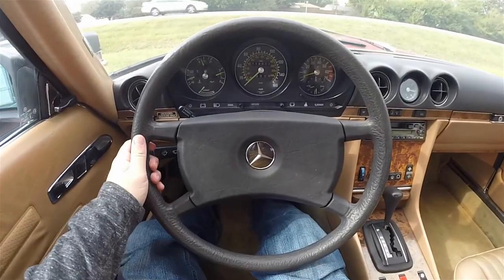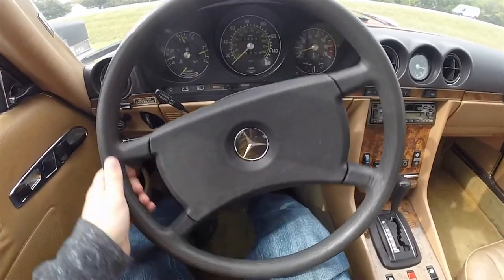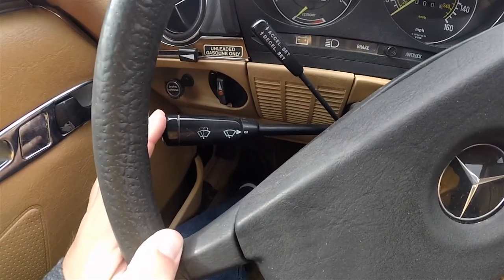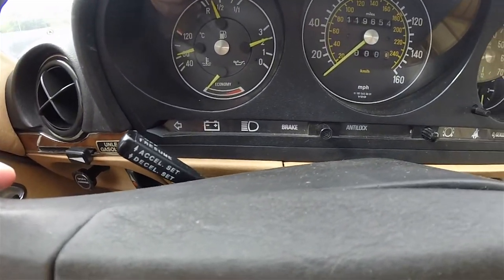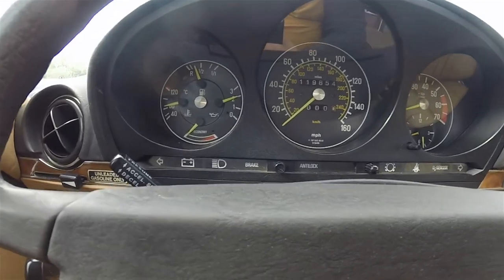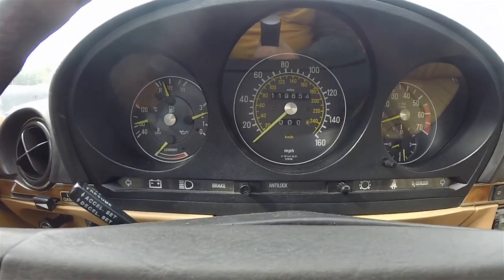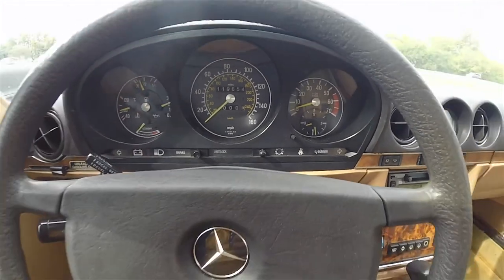Alright, and we're going to pan through the interior and show in a little more detail. Nice fluid power assisted steering with a thick rim steering wheel. You've got your turn signal controls as well as your wiper washer controls, cruise controls, and a full set of instrumentation with warning lights. You have your fuel gauge, temperature, oil pressure, and economy, 160 mile per hour speedometer, 7,000 RPM tach, and an analog clock.